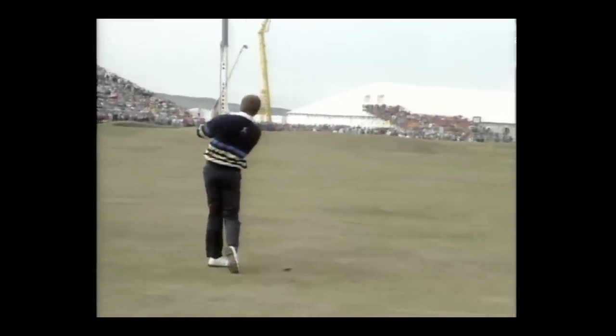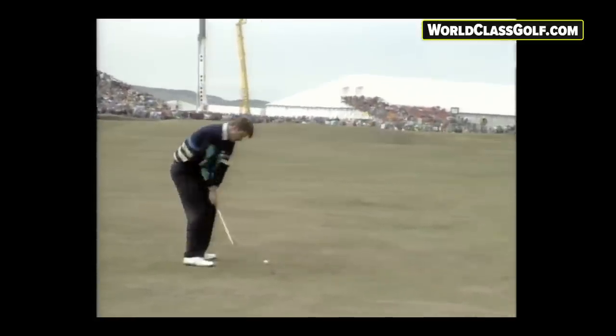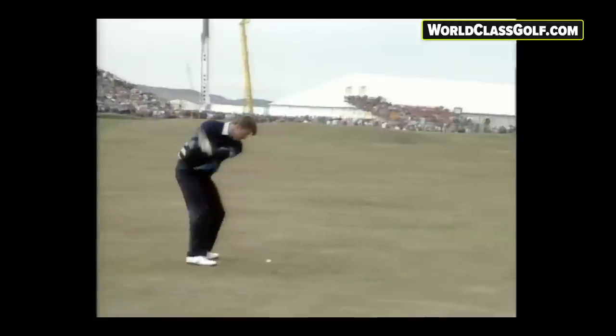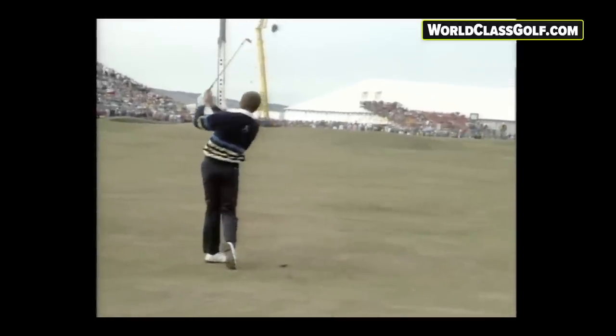So, right, Nick Faldo, what a golf swing. Have a look at that front action, will you? How pure is that? Now, this guy, 6 major championships, number one player, Ryder Cup superstar. How good was he in the Ryder Cup? And really one of the best iron players you've ever seen.